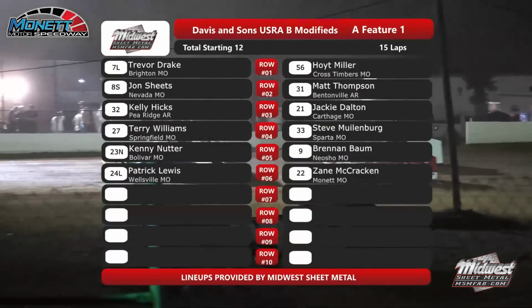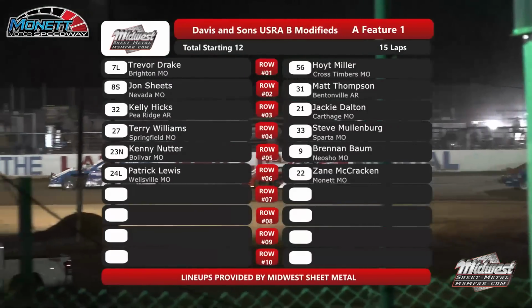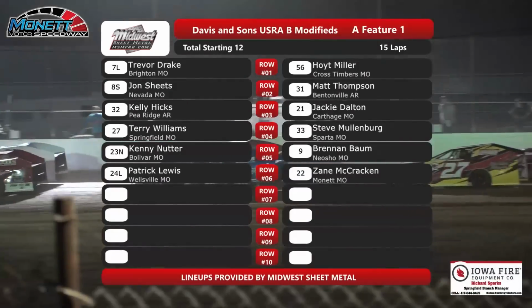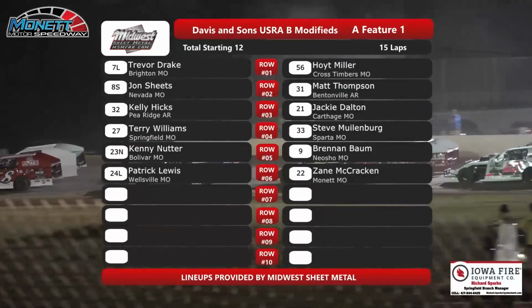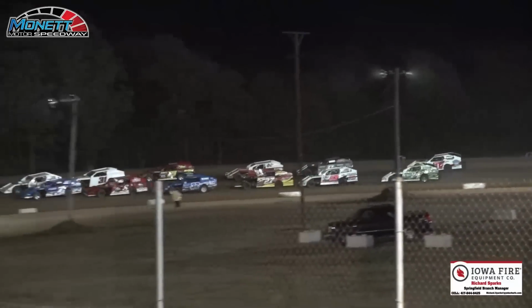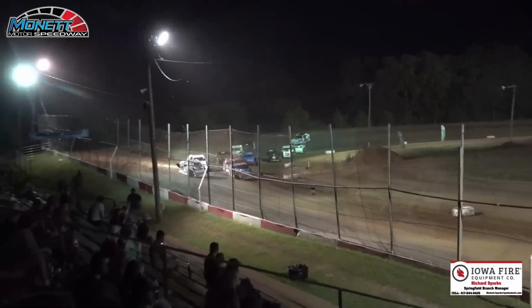Inside row number 2 is going to be John Sheets in that 8S. On his outside, Matt Thompson in the 31 machine. Inside row number 3 is going to be Kelly Chick Hicks in number 32. On his outside, the number 21 of Jackie Dalton. Terry Williams and Steve Muhlenberg inside and outside of row number 4. Kenny Nutter, Brennan Baum, Patrick Lewis, and Zane McCracken. Let's get it on!